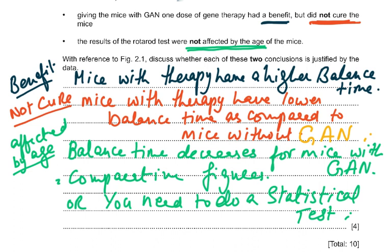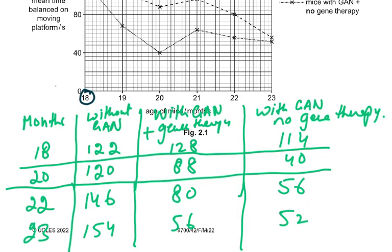Now I'm going to talk about the figures and what comparative figures you've got to give me. There's a whole list of this in the mark scheme, and I've just given you some of them, for 16, 18, 19, 20, 21, 22, and 23. So at 18 without GAN it was 122 seconds. Yes, you have to give me the unit here. So you have to give me seconds here, and here, and here. So at 18 it was 122, and then 128 and 114.